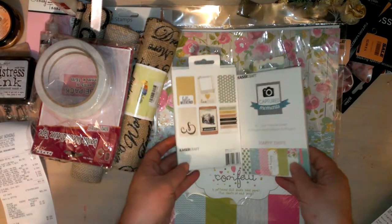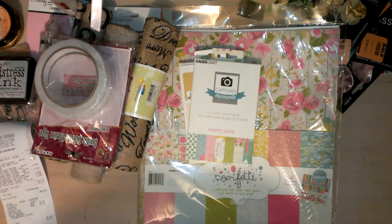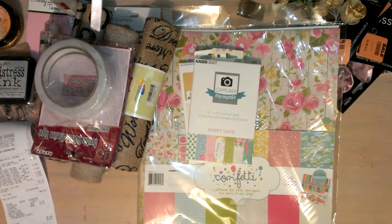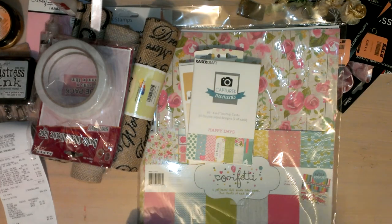$5.99 each. So that's not too bad, I thought. Well, that was my little haul, guys. And yeah, there's not really much else to share.